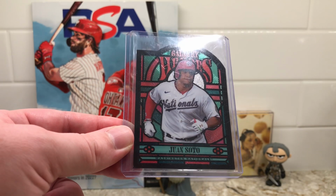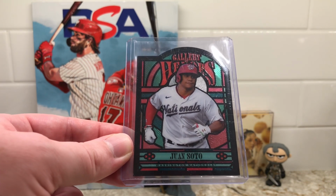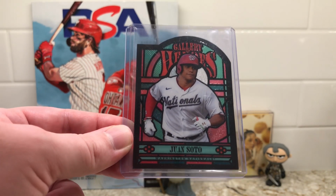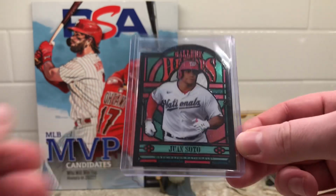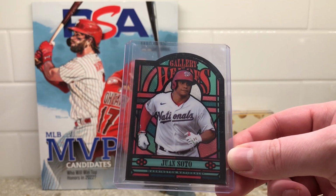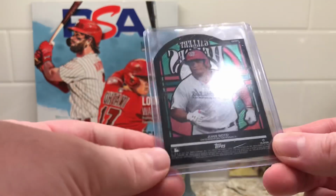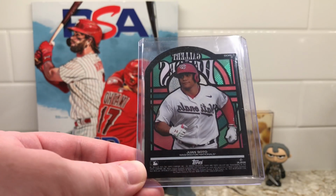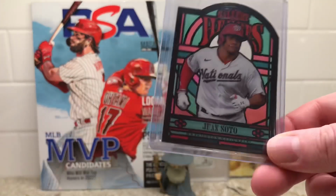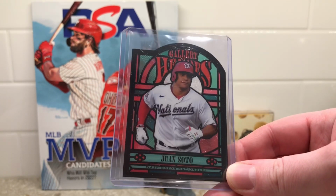Next, we have the Heroes die cut insert of Juan Soto. Just a tremendous looking Soto card. The die cut action, it's acetate. The surface is really cool. There's a lot going on with this card. And this card has been on my radar for a while. Unfortunately, the sellers that have had this card have not been reasonable, but I was able to finally find a reasonable one. So I was able to snag it for a little under $60, which is good because some of them have sold for $85, $90. But just a really cool Soto.